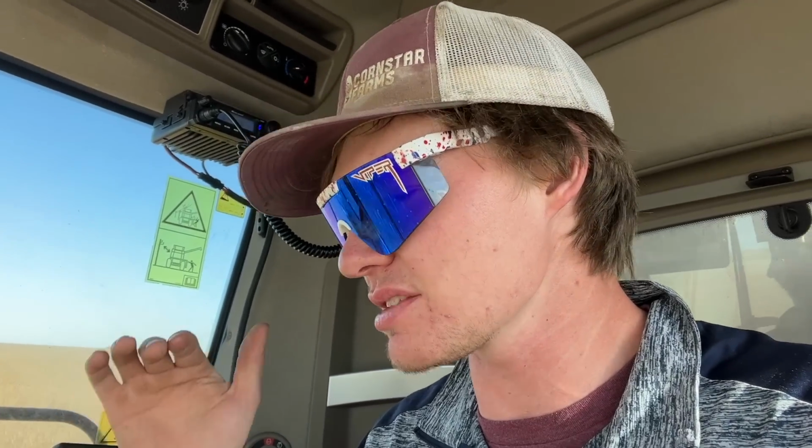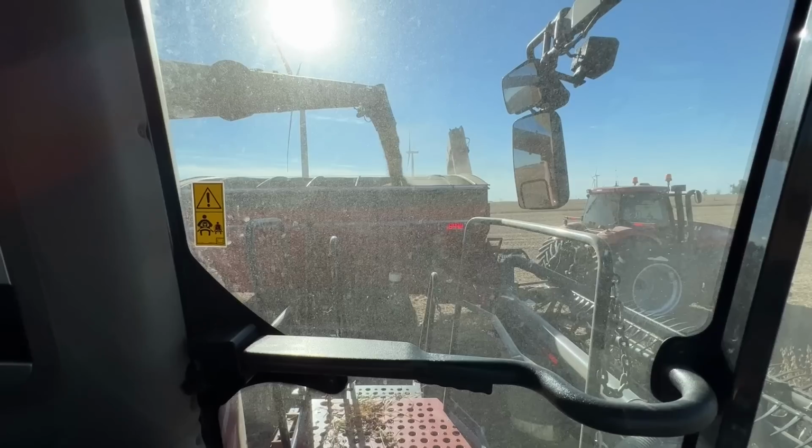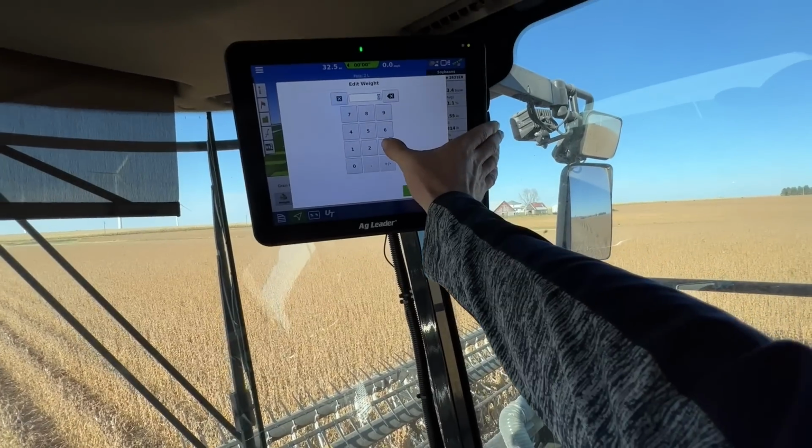Fast speeds and slower speeds produce different vibrations through the machine, and it's a vibration sensor that actually tracks the yield. So we want to do it at different vibrations, so that's the whole point of going slower and faster for the calibration. There's our 3,000. 3560.